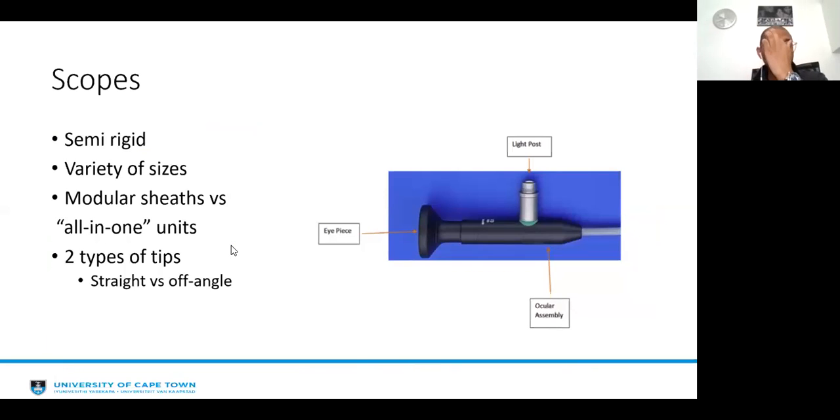So looking at our equipment and our scopes, the scopes that they started out with in the beginning were very rigid scopes. The newer ones, especially the Erlangen one from Storz, are semi-rigid. These are quite flexible, and that's important because you don't want your scope to break with these procedures. They come in a variety of sizes, and the two main types are the modular sheath ones and the all-in-one units. At Somerset, we use the all-in-one unit.